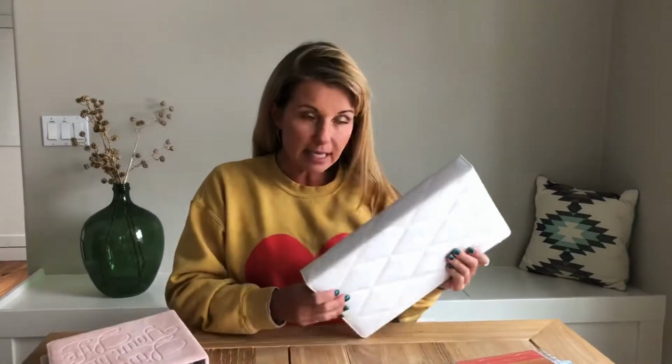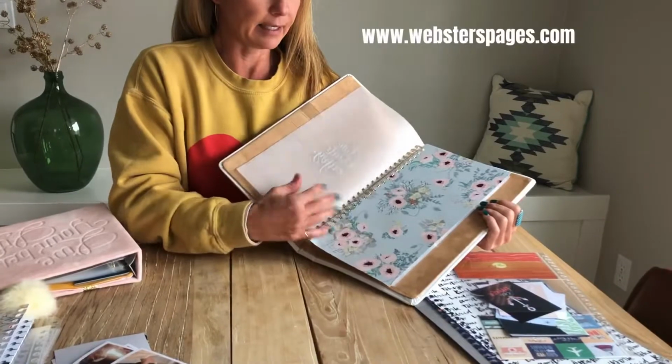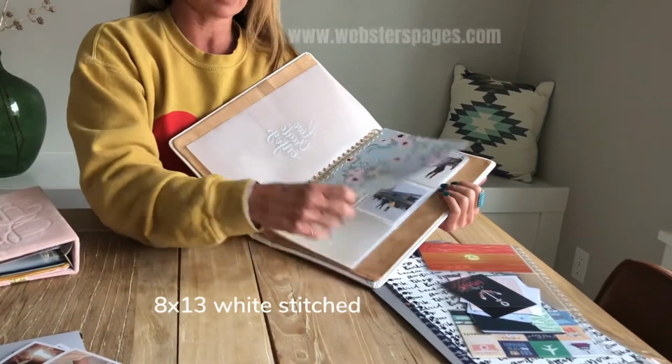And this year I have decided to try a new company that I've never used before. So here's my plan for 2020. Once you create a plan at the beginning of the year, it's so easy to keep up with documenting your story. I have chosen to use, for my family album, this 9x13, it's so pretty, white leather Webster's Pages album. And it is, I believe, a 9x13 total, but inside it's 6x12.